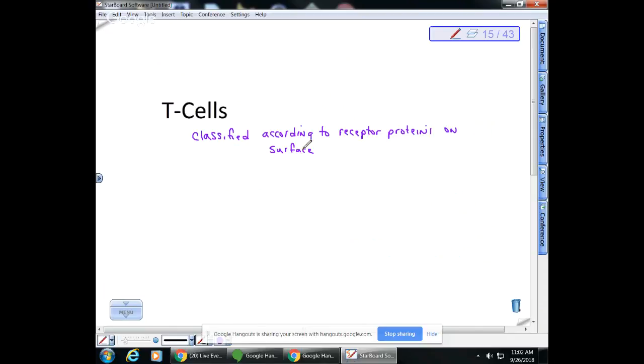So the first classification are what are referred to as CD4 cells. CD4 is the receptor, that's just the name for the receptor. CD4 cells include what are called helper T cells. You might have heard of helper T cells previously because this is what the HIV virus attacks and utilizes for reproduction. They gain entry by binding to that CD4 protein. So that's probably how we first discovered that there were two different types of T cells.